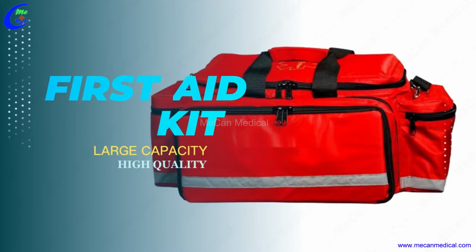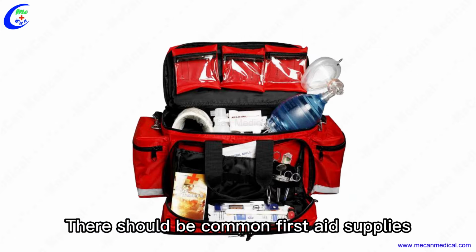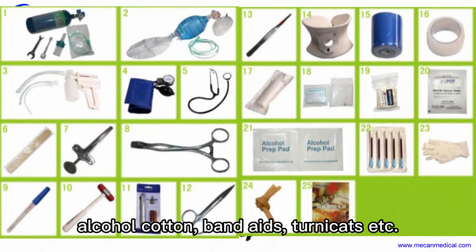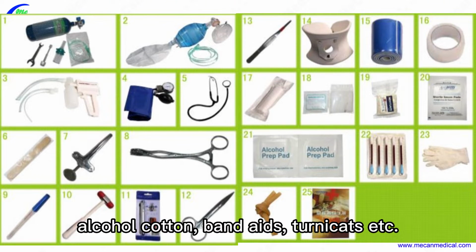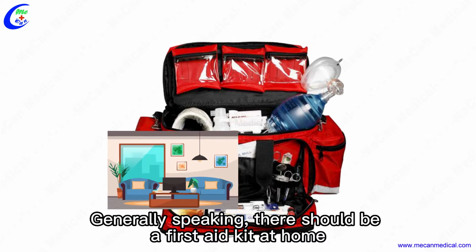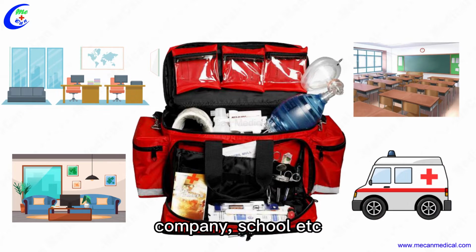First aid kit. There should be common first aid supplies such as gauze bandages, alcohol cotton, band-aids, tourniquets, etc. Generally speaking, there should be a first aid kit at home, company, school, etc.